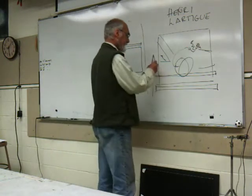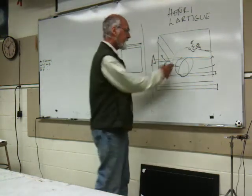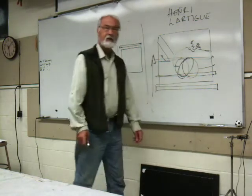But by the time the slot got to the top of the wheel, it had moved, so then it was here. And that is what caused that oval shape to appear for the wheel.